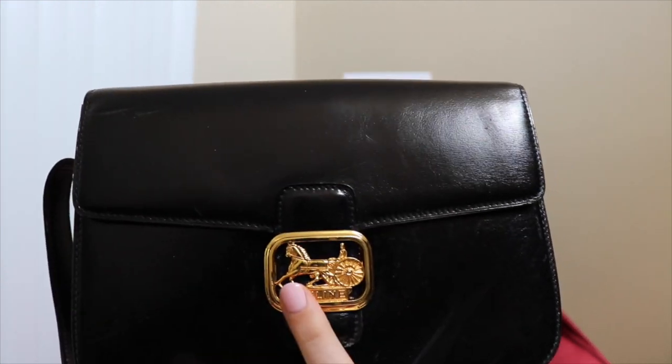So my next purchase in the Celine world was actually a vintage piece. I believe it is from the 70s. It might be from the early 80s. It is this Celine horse and carriage bag, and you can see why it's named that, with the horse and carriage buckle right there. It is very reminiscent of the mini size of the box bag and is very similar to the box bag.